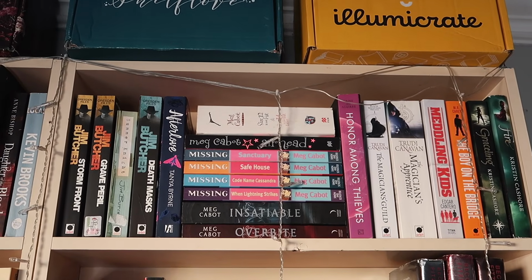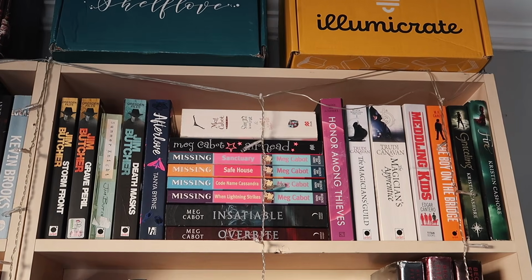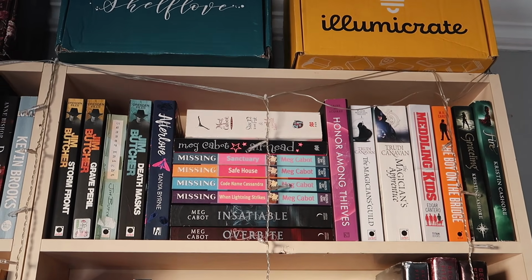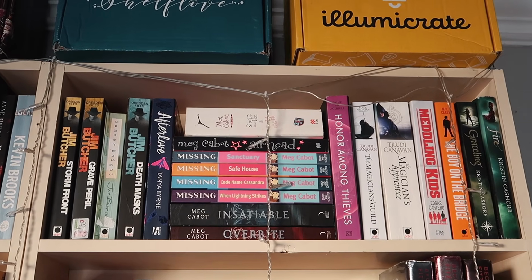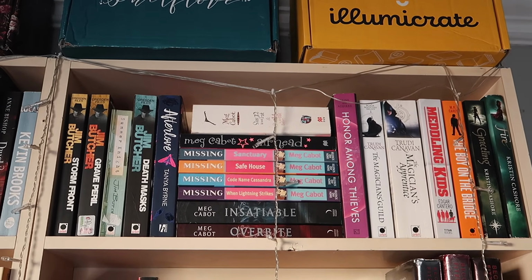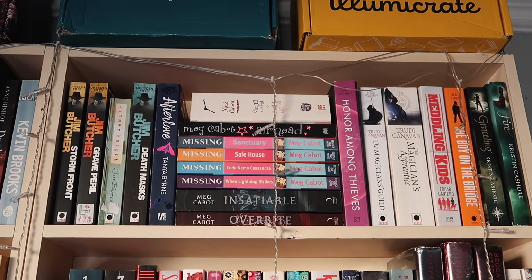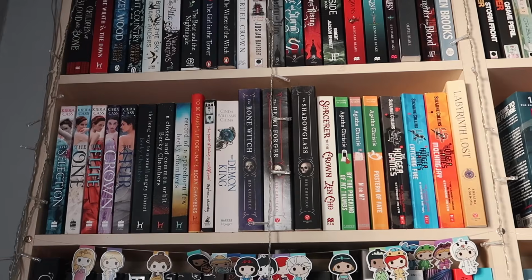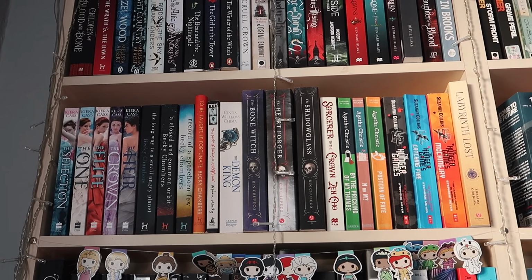We also have some of my Meg Cabot books. Meg Cabot was my favorite author when I was a kid. These are actually not my original copies. These are once again ones that I've thrifted. Of those that are up there, the only ones I haven't read are Insatiable and Overbite, but the Missing series I do desperately want to reread because I did love it when I was a kid and I want to relive that story.